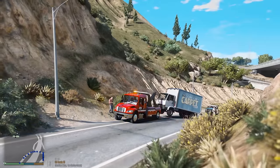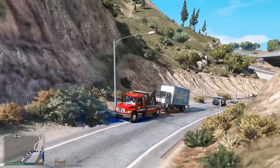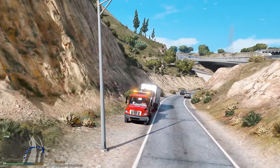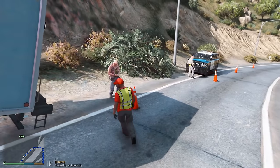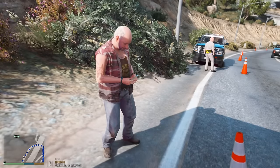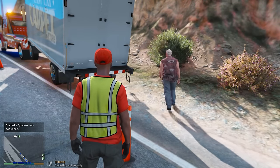So we got it, and let's pull forward. That should give traffic enough space so that they could go by a little bit faster. Hey man, I got the truck hooked up. Where you want to tow it to? You can take it to the auto exotic shop in Los Santos. Shouldn't be a problem. You can hop in my truck and I'll be up there in a moment.